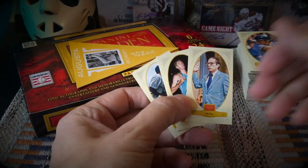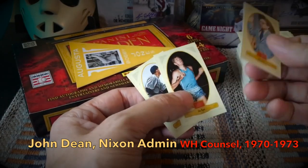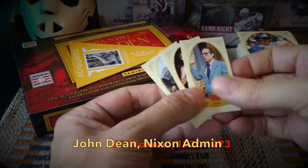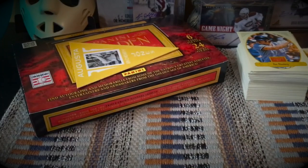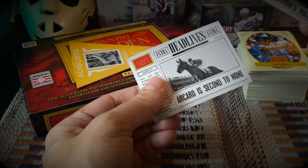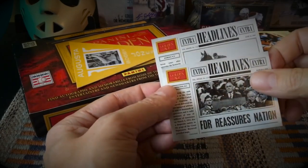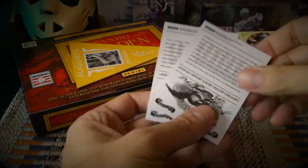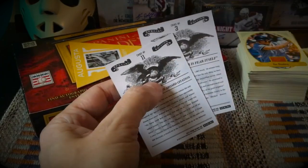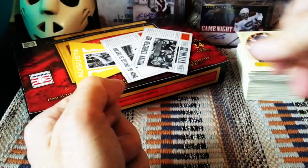And here we have, again, tied to Watergate, a couple of other ones. So these are kind of cool, these variation backs or parallels, if you will. We did hit the headline cards, which are sort of newspaper cards. We have an FDR and we have an Arcaro horse. So these are headlines. And look at the backs, very USA, USA, USA. What else did we receive?